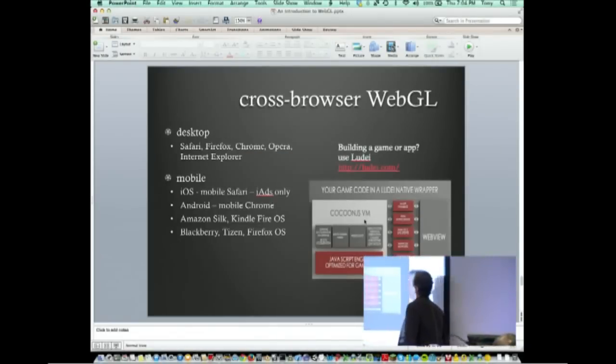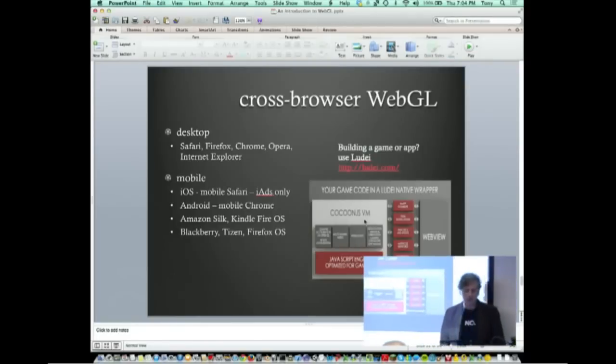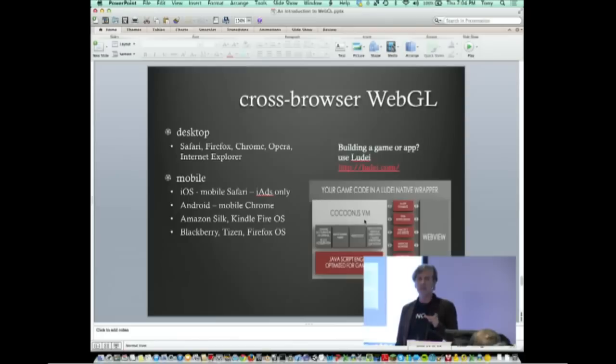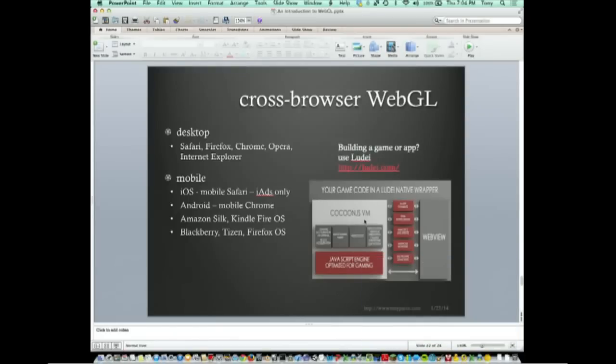Well, we talked about this earlier. Where does it run? Well, it runs pretty much everywhere. I did mention a little bump in the road with iOS. For whatever reason, Apple has not turned on WebGL support inside mobile Safari. However, they do have it running in a limited fashion in their iAds platform. So if you make an iAd to be inserted into someone's freemium game or whatever, you've got full HTML5 that you can use to build the iAd and it includes WebGL.